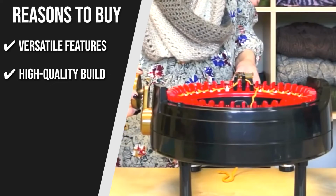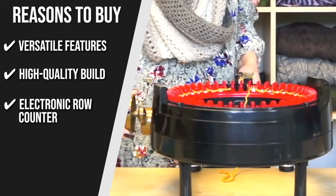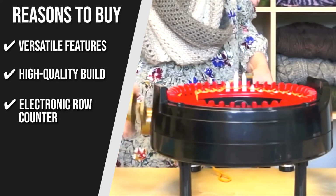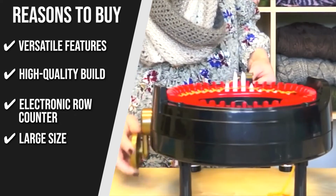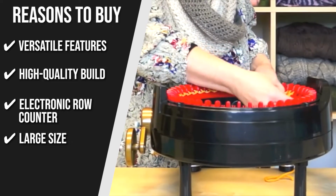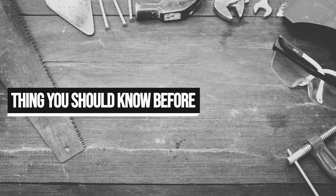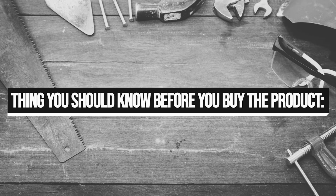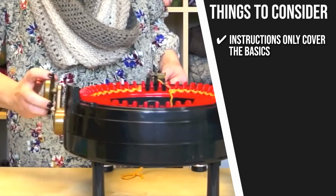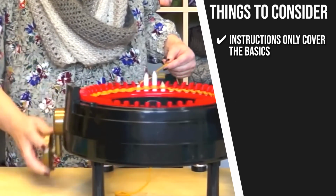It was designed and built in Germany, which has the highest standards and best materials on the market. Electronic row counter. The unit's LCD screen accurately shows the row you are knitting in. Large size. This allows you to knit items as wide as 17.72 inches wide, making it great for larger projects. Keeping all of that in mind, the thing you should know before you buy the product is, the instructions only cover the basics, so if you want to learn more, we suggest watching YouTube videos.